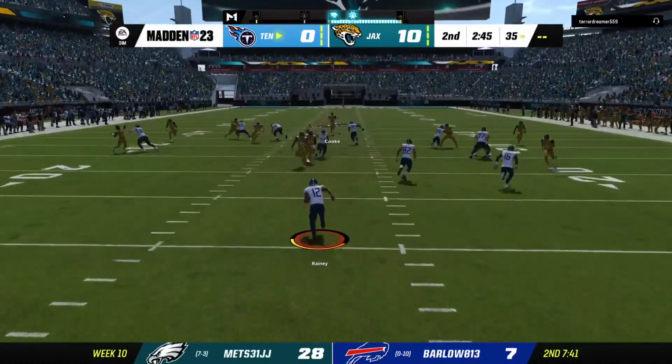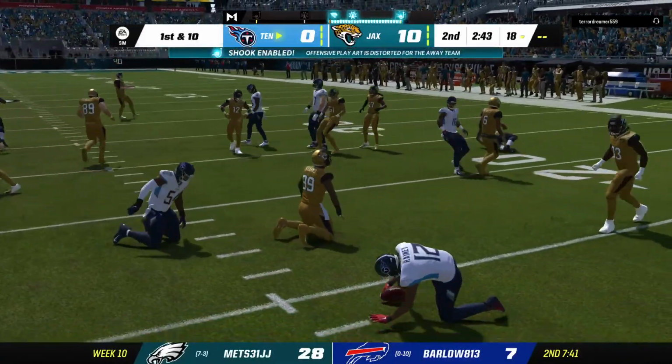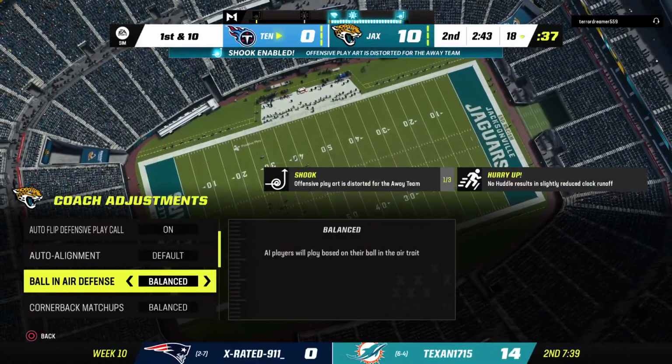And here comes a return from just beyond the goal line. And he'll be brought down shy of the 20, so the decision to bring it out of the end zone, not a good one. At their own 18-yard line.